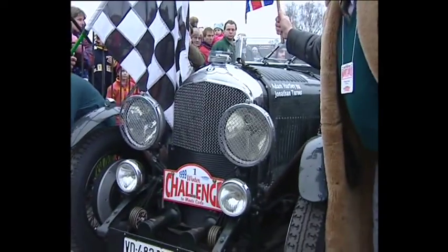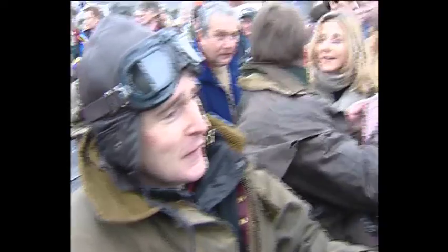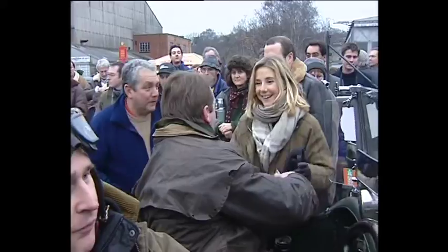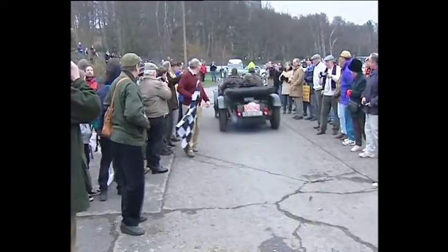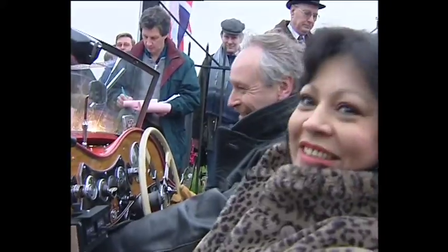And so, as we join the 2,000-strong crowd at the Brooklands Museum for the start of the 10th anniversary Winter Challenge to Monte Carlo, we see the first car away, a magnificent 1929 4.5-litre vintage Bentley. You all right there, madam? But it'll get a lot colder for Leon French with Guy Hewitt on an MGTC.